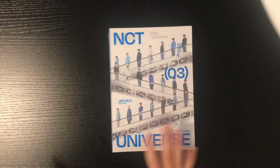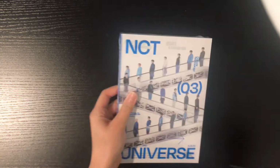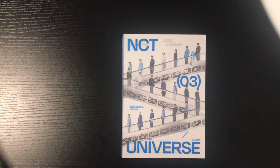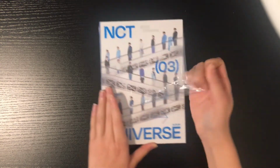And also, my box cutter broke somehow, and I'm kind of sad because it was really cute. And I don't even know how they break.